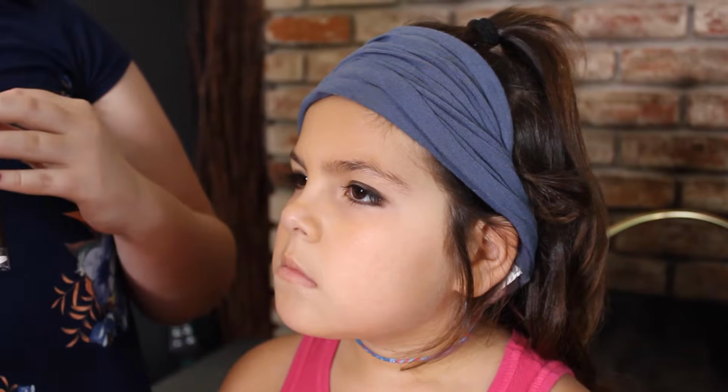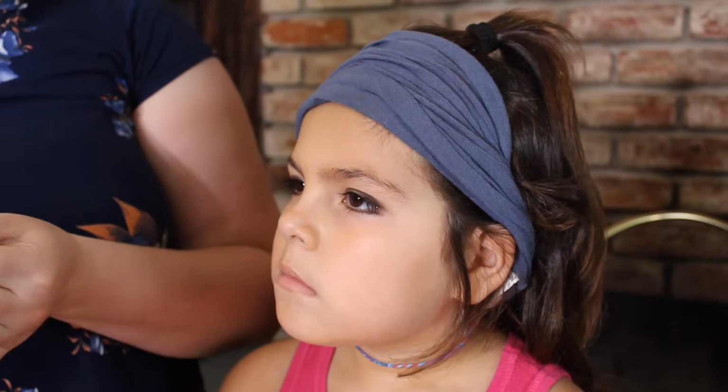So what's nice about this pencil is it's so creamy that you can smudge it off, but once it dries, it stays in place and it doesn't smudge off super easily, so you just have to wait a few minutes. You could put some mascara on her if you wanted to, but that's not necessary. Okay, so we're gonna move on to eyebrows.